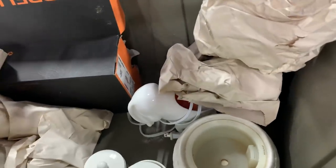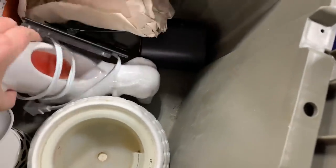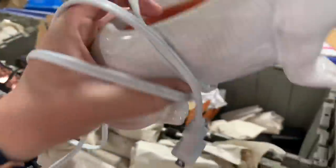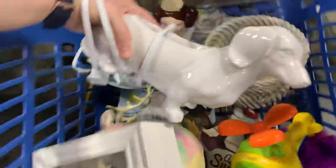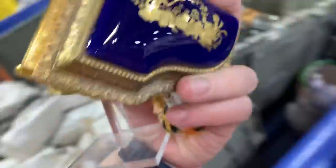I think that's a glass. Just a crate. Glass, don't break. Hugs and kisses. This is a little Scentsy dog wax warmer. Oh, I like this box. It's a great box. Take this girl out. She's a nice collectible. She's just not for me.